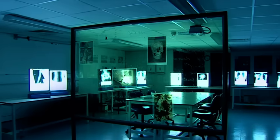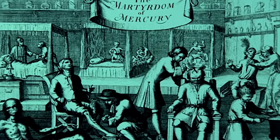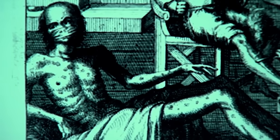So this is the body of a young woman, probably in her 20s. She was around 4'7" tall and was ravaged by syphilis. To reconstruct the details of her life, the team will need to delve into a murky world of quacks and agonizing treatments for a disease that remained a medical mystery.